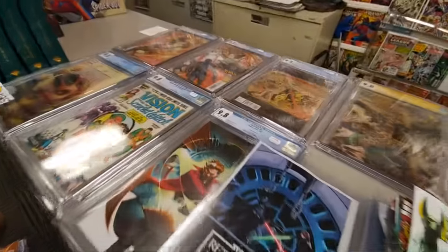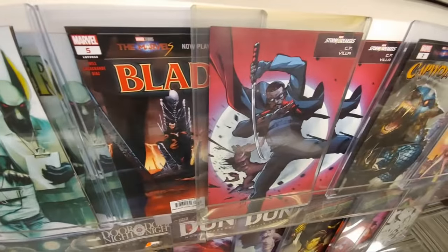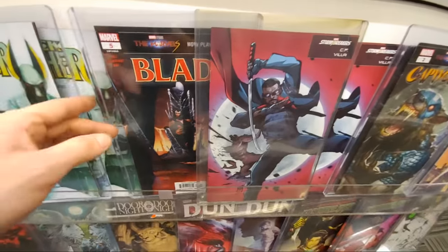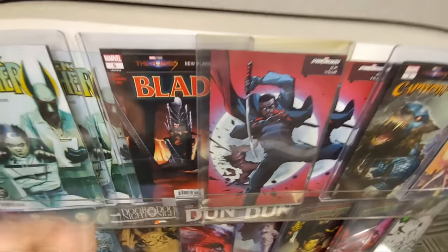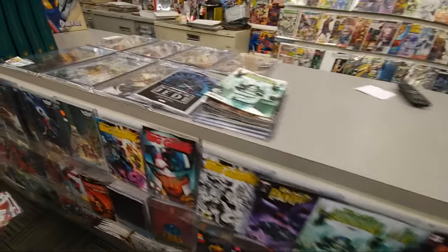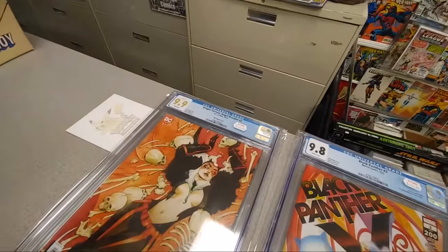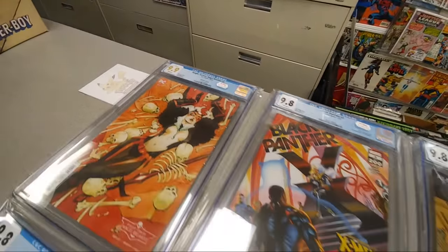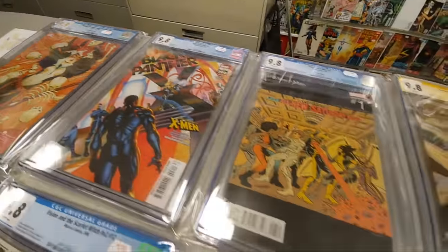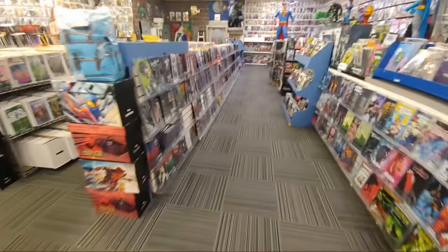What do we have up here? Let's check out these. Blade? Yeah, Blade is looking really cool. I don't know who this character is. Must be low print run, though, because every week there's not that much Blade. Blade and Daredevil doesn't get a whole bunch of prints. Look at this, though. 9.9 on the CGC slab. 9.8 on the Black Panther. I don't know who sent these out. I don't think Acme did. Let's see what else we got.